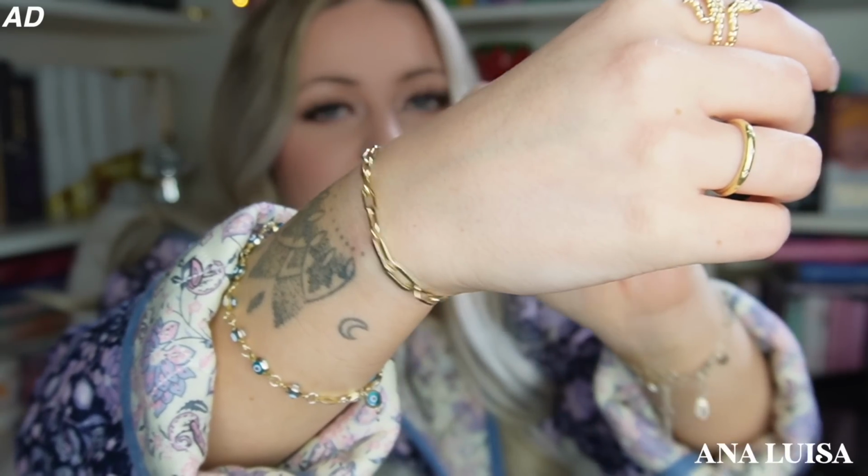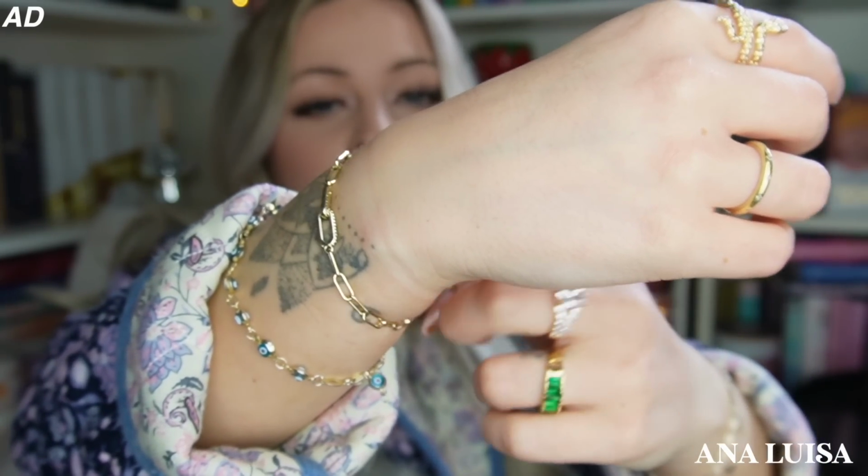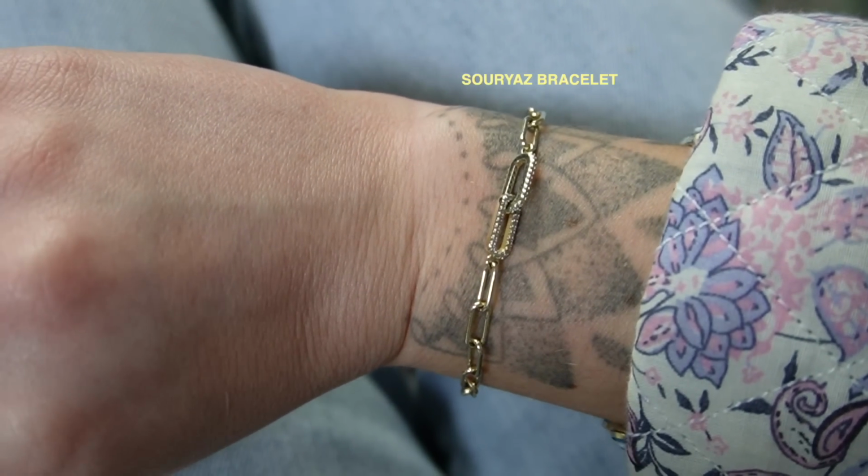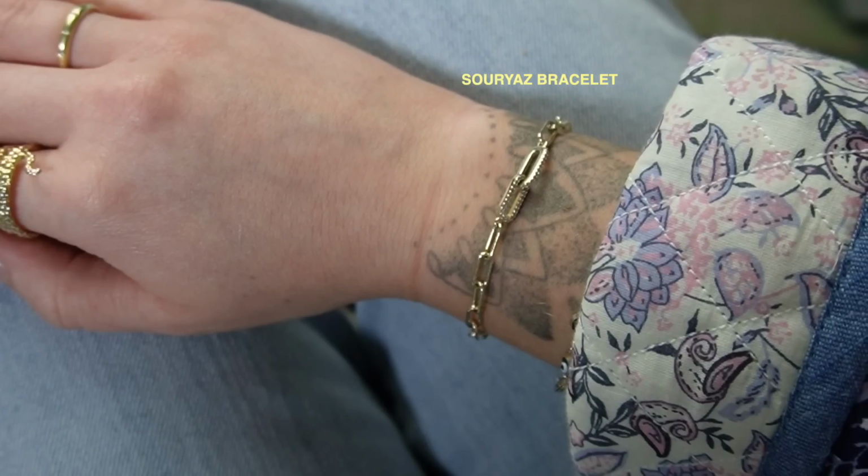It's a little paperclip bracelet. This is my favourite bracelet from Ana Luisa. I've had this one for a little bit less time than the other two, but I wear this every single day. It never leaves my wrist and it still looks brand new and beautiful.